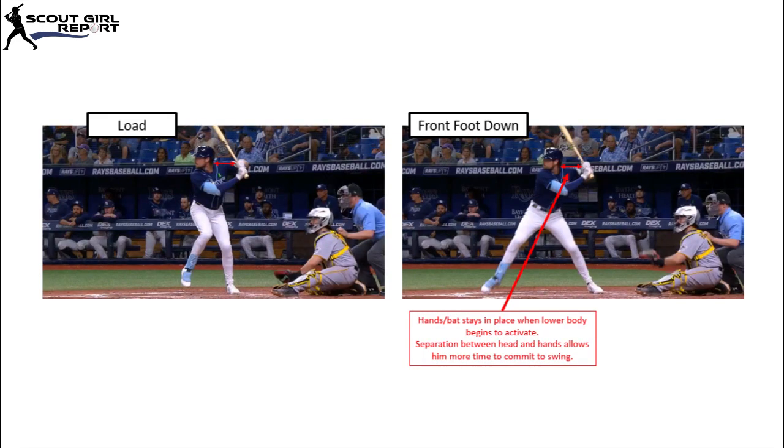Unfortunately, I couldn't find a side view from 2022 for a comparison, but I did find a side view from this year, and there's just one thing I want to point out. And that's that he's getting separation between his head and his hands after load, but before that front foot hits the ground. So his hands are staying back while his body begins to move to the ball, and that separation is allowing him slightly more time before he has to commit to a swing.